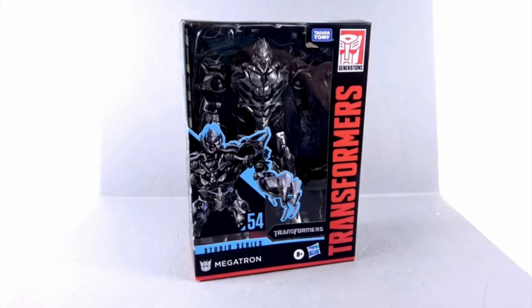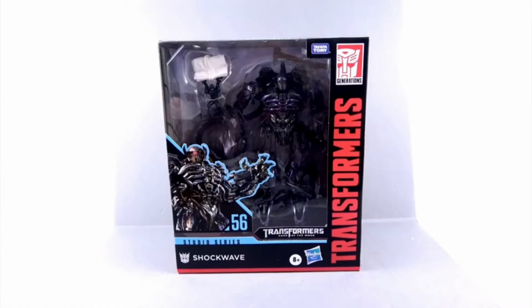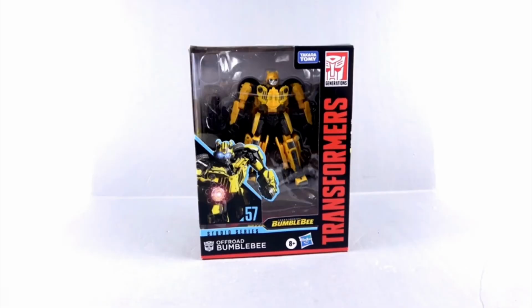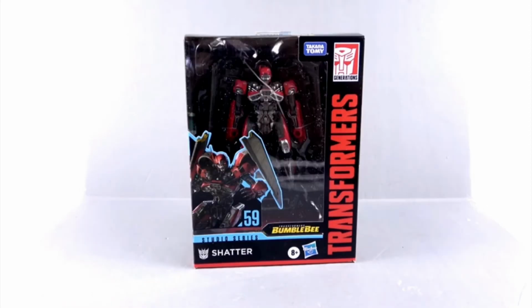Should have came with the fusion cannon. Number 55 was Scavenger. Number 56 was Shockwave, and this thing was so accurate. 57 was Off-Road Bumblebee. Number 58 was our very first Wrecker, Roadbuster. Number 59 was a beautifully improved Shatter.